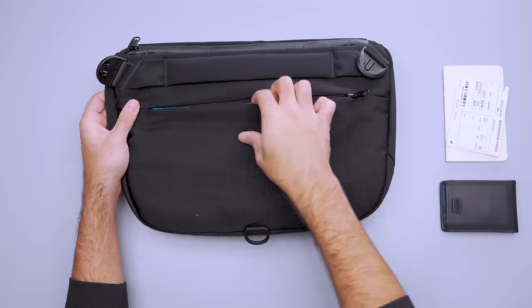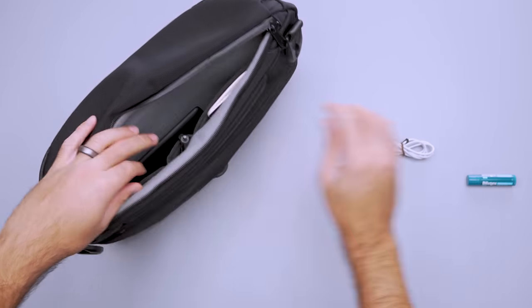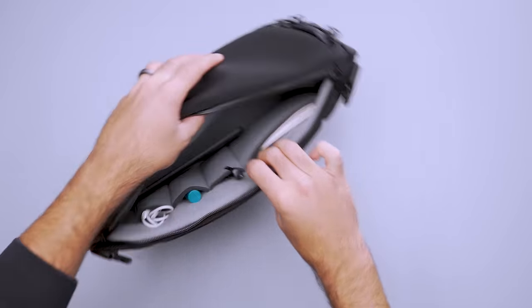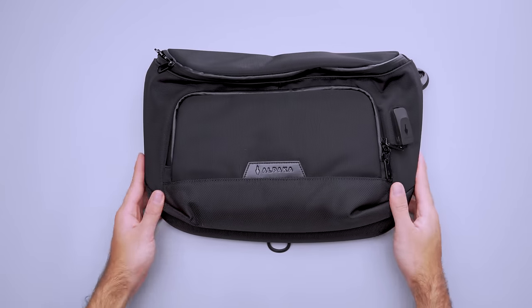However, the storage doesn't stop there. Stash your passport, wallet, and important travel documents in a hidden rear pocket to keep them safe and secure. The larger rear compartment has the same soft liner as the laptop sleeve to protect a larger tablet, and it includes padded pockets for pens, cords, and a small notebook.